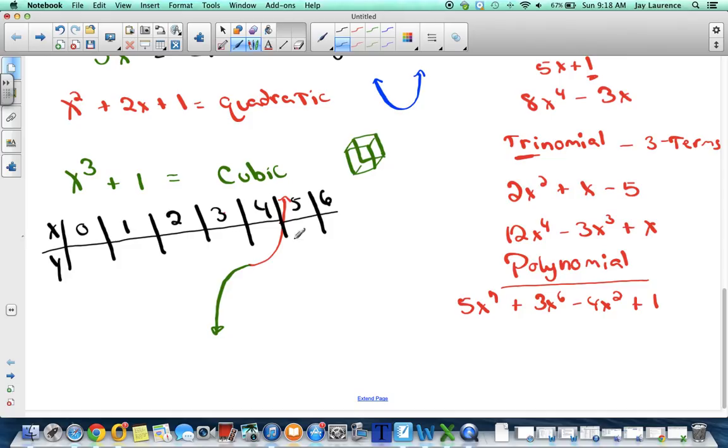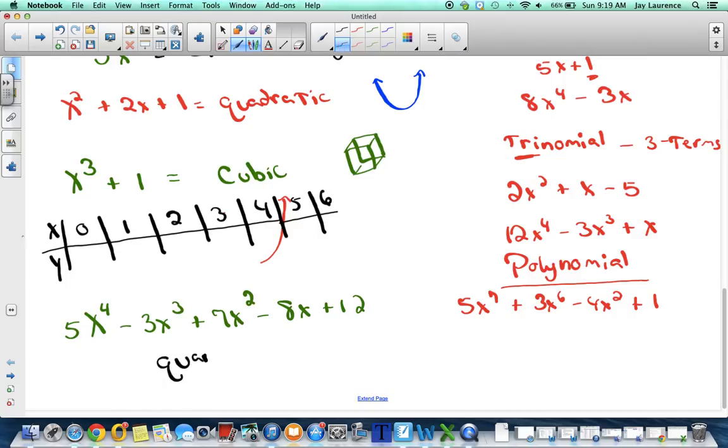It's kind of cool. Now, one last one that's actually named is when you have a 4th degree polynomial. So, for example, you might have x to the 4th, 5x to the 4th minus 3x cubed plus 2x plus 7x squared minus 8x plus 12. That's a 4th degree polynomial, and that is called a quartic. That's a pretty complex equation. We won't be graphing anything like that, but it will have a very parabolic shape to it. It'll look not unlike a quadratic. Quartic, I think of quarters as 4. That's how I remember 4.